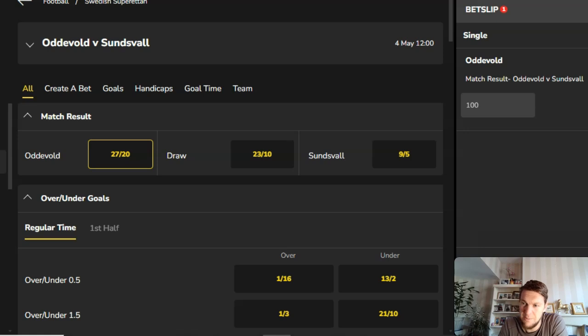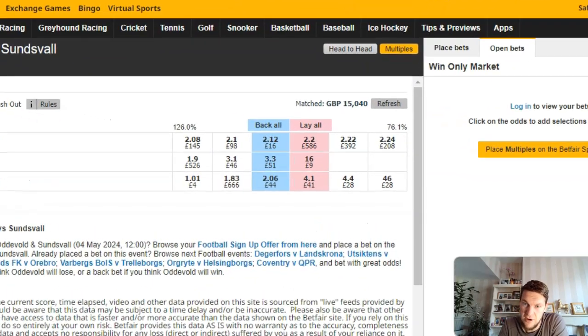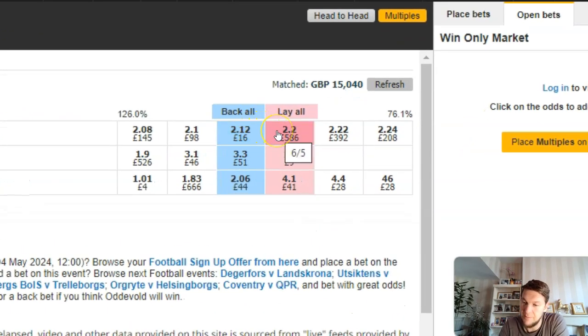So this is just a simple example of what an arbitrage bet is, and just to show you that it exists, I've brought up BetGoodwin here to show that you can make the bet, and here you go, with Betfair you can lay that bet here.